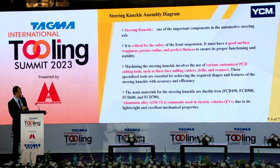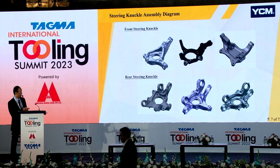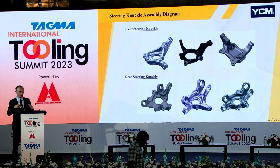It must have a very good surface roughness, precise radius and perfect flatness. It also requires various PCD and customized form tooling for the process. The material is aluminum alloy A356 T6, very commonly used in EV cars due to its lightweight and excellent mechanical properties. It comes in two types, the front and the rear. The rear steering knuckle has more different angular connections, so it is more difficult to machine.